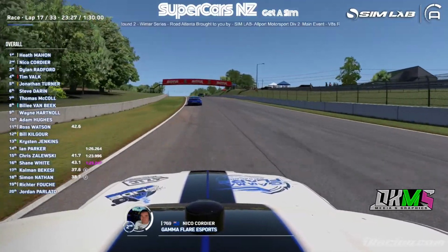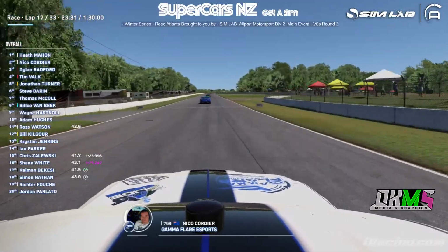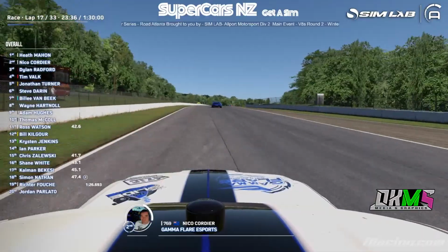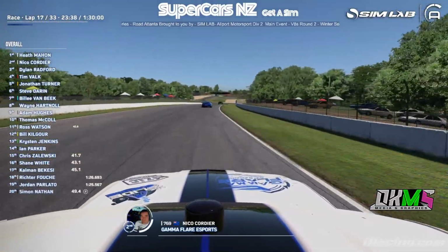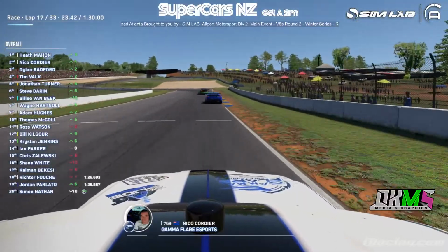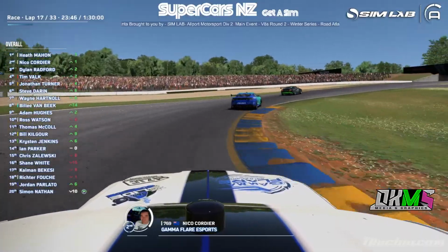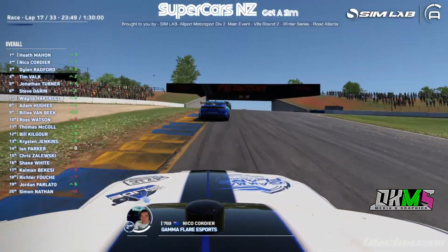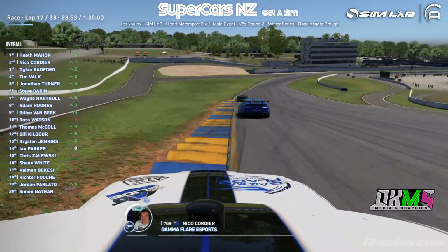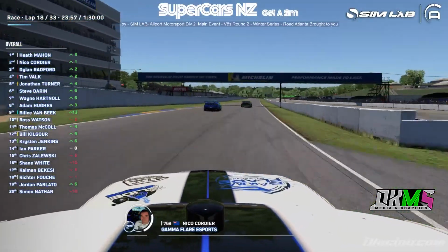Nico's mid-race pace just stepped up, isn't it? Just that set of his has come into its own, and he's back right up there behind Heath Marr now. There we go. Heath up 3, Nico up 1, Dylan Radford 2, Tim Volk 2, Jonathan Turner 4, Steve Darren up 6 spots. Obviously still to pit. Still a bit going on there. So the pack settles.